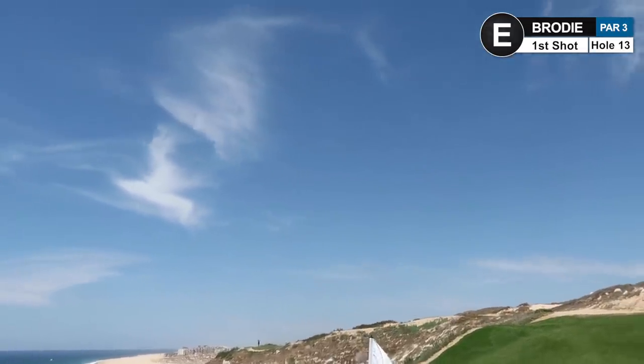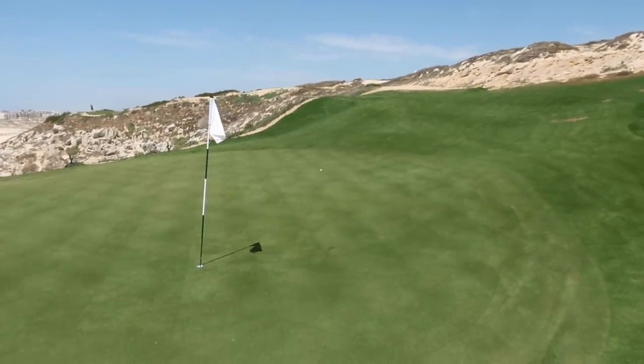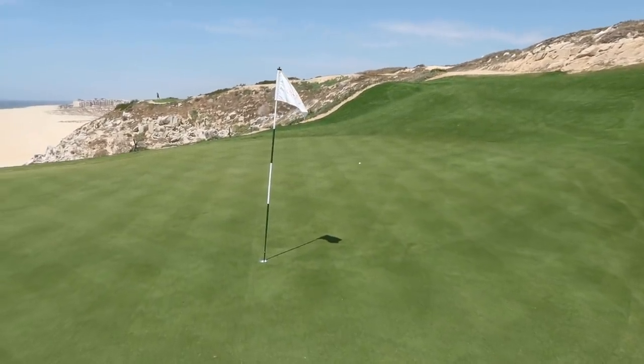Oh, I see the ball. I see the ball. Oh, money. Money. Roll. Good job.